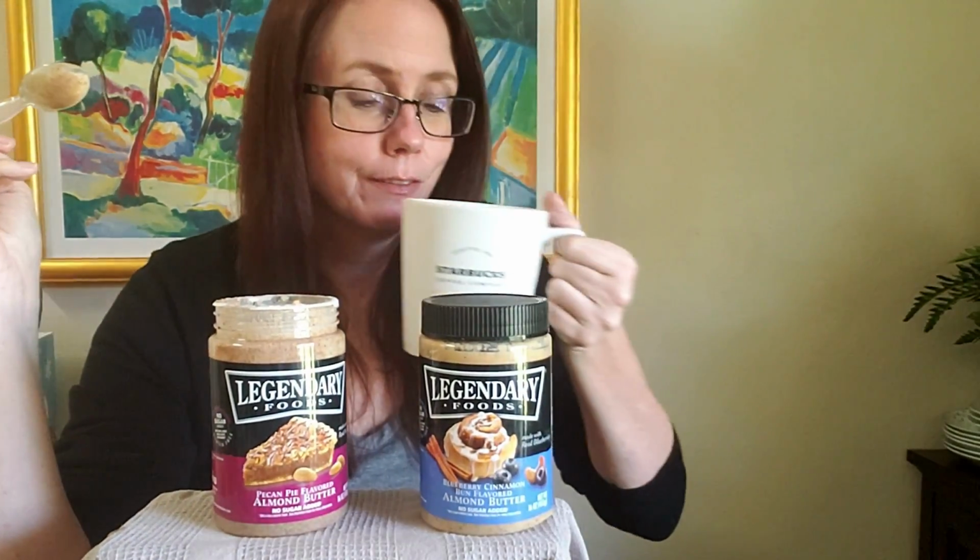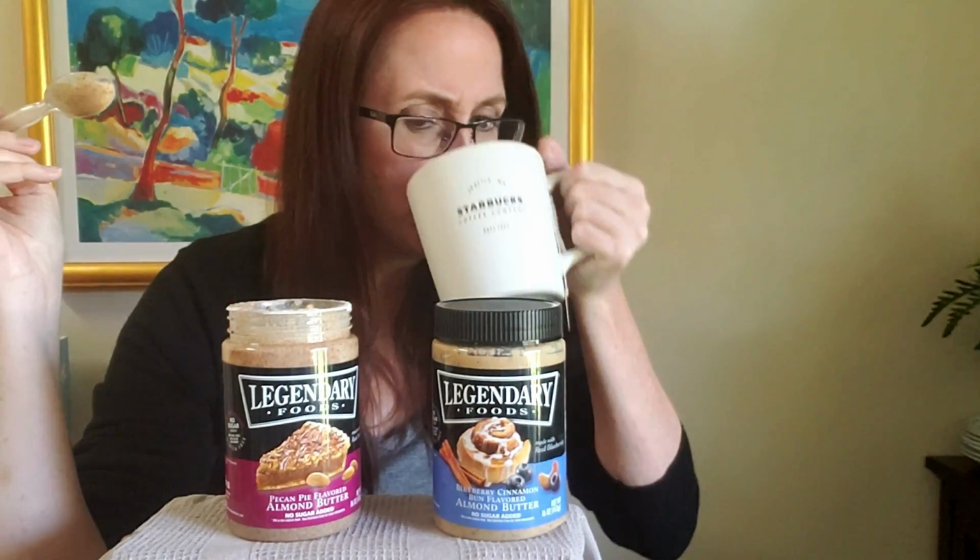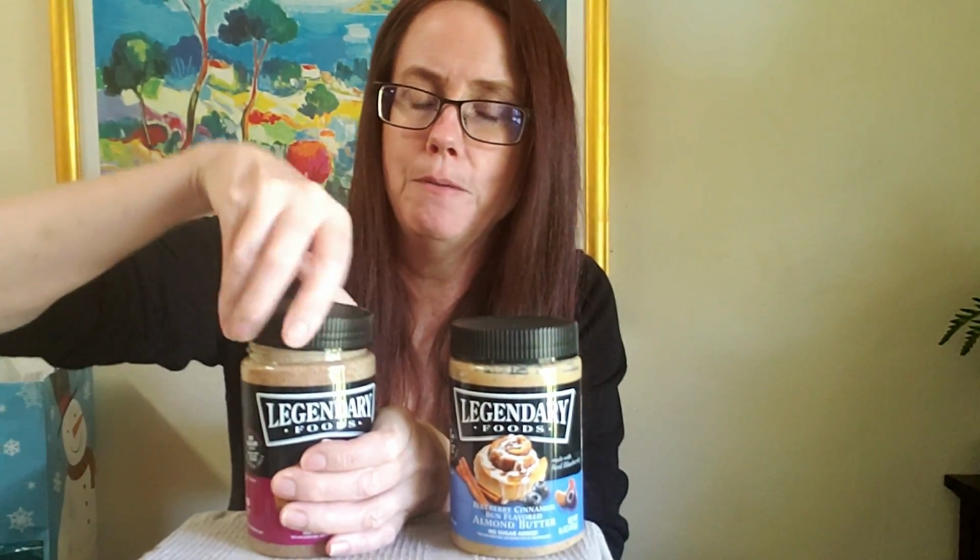It's so darn rich. It's so rich that it gets stuck in your mouth, more so than peanut butter does. So if I gave this to the dog, he'd probably be licking his mouth for hours. So far, this is by far my favorite.